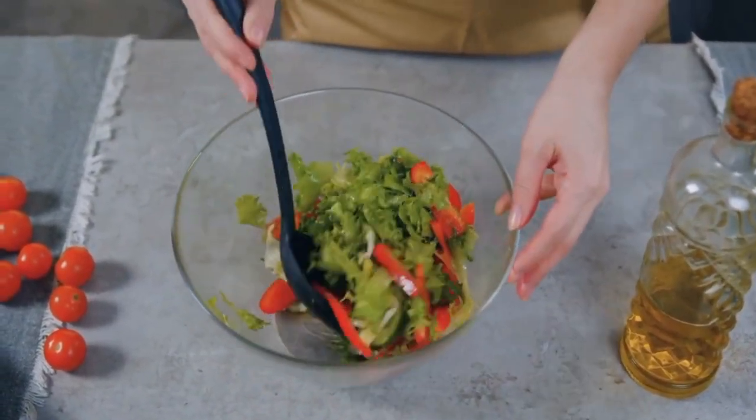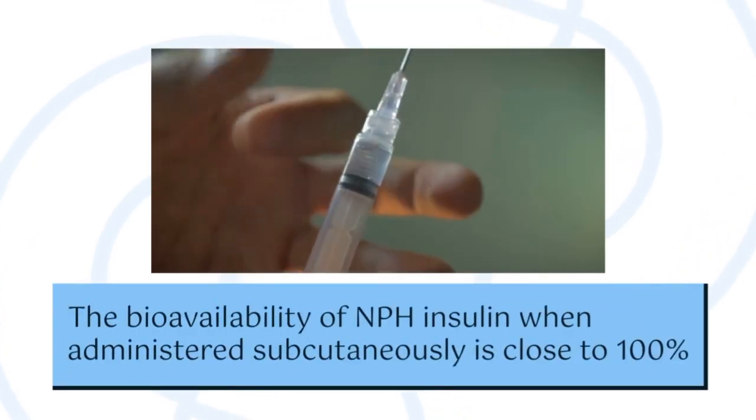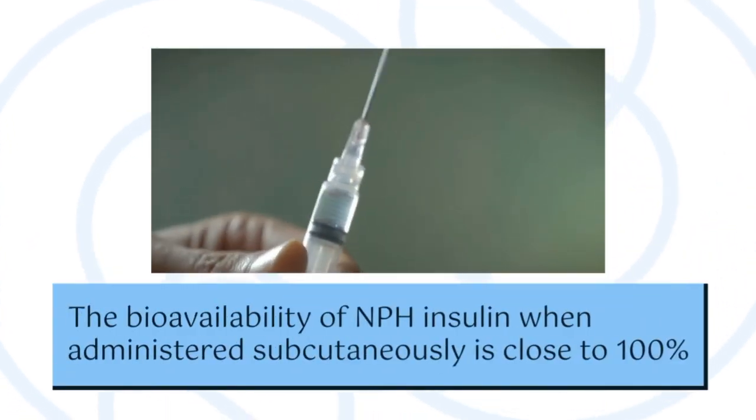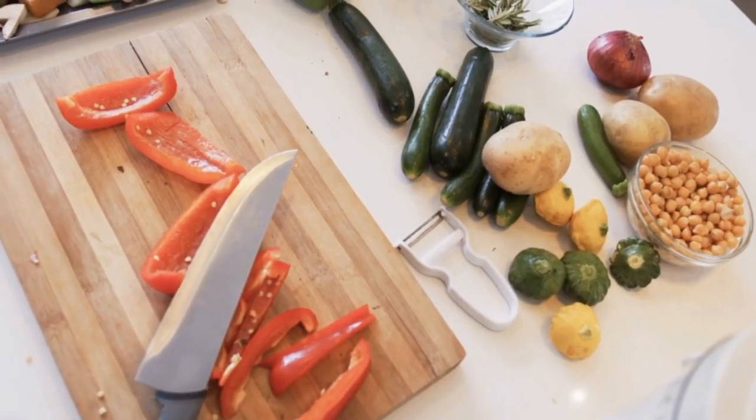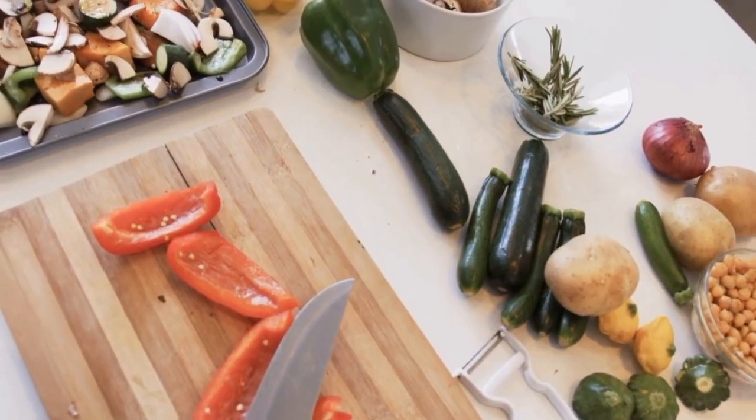Protamine. Bioavailability: the bioavailability of NPH insulin when administered subcutaneously is close to 100%, but is delayed due to its formulation as a suspension, which slows its absorption.